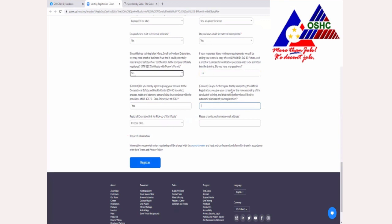Consent: do you further agree that by completing this official registration, you give your consent for the video recording of the conduct of training, and that stating otherwise will lead to automatic dismissal of your registration? So here you have to put yes, else your registration will be dismissed or denied if you put no, because we are really recording the training.